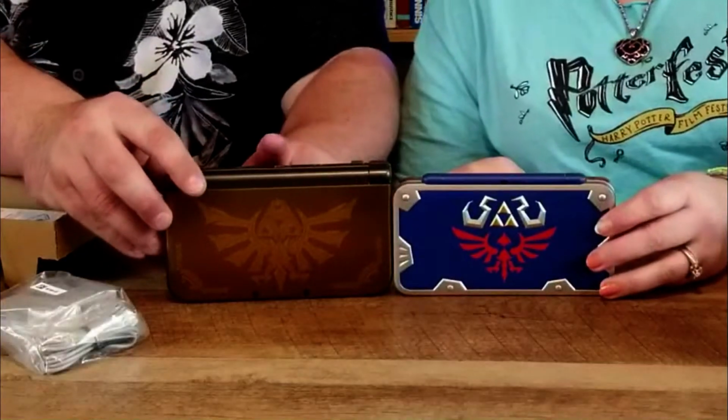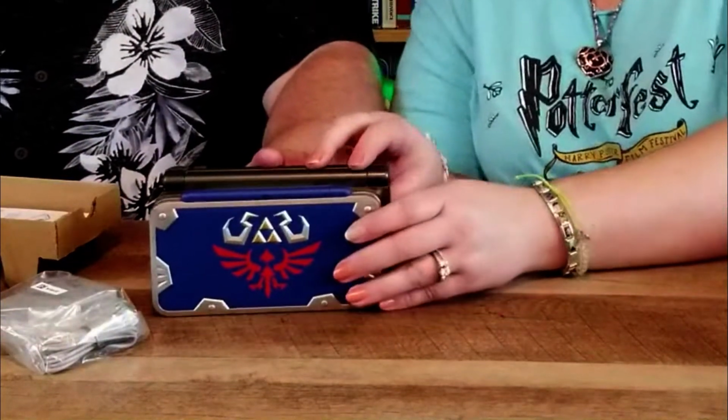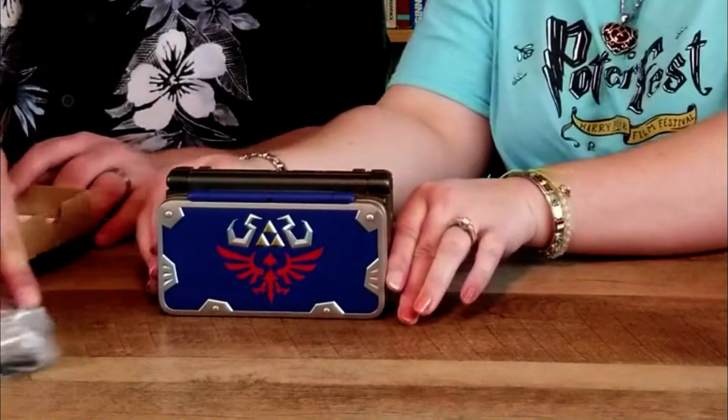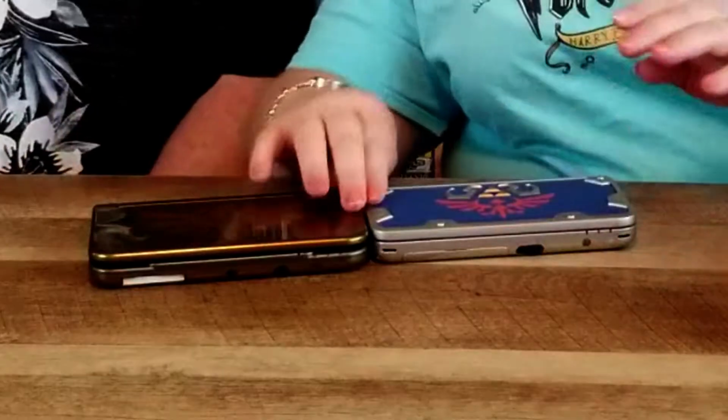This is just gorgeous. Now, is this the size of a normal XL, or is this the size of a regular DS? Let's check that out right now. Alright, so here's the 2DS XL. Here is the 3DS XL. Okay, so it's a little taller. It's the same length, it's just a little taller. They look about the same thickness. Yeah, they're the same thickness.